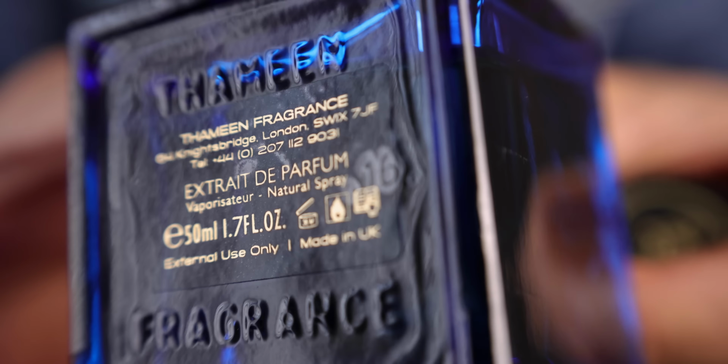way you smell. And this is a dry, woody, spicy scent. It's so sexy, so manly. I adore it to death. You have to try this fragrance or Woodward.